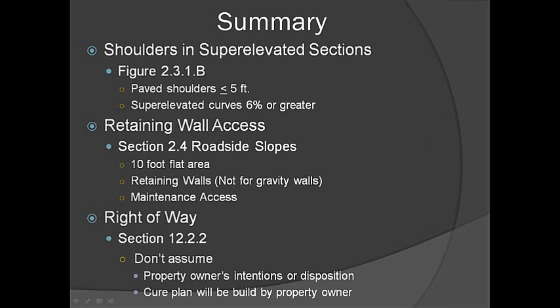And then for right-of-way, section 12.2.2, we added language here, and the gist of it is, don't assume property owners' intentions or disposition, and don't assume a cure plan will be built by the property owner.